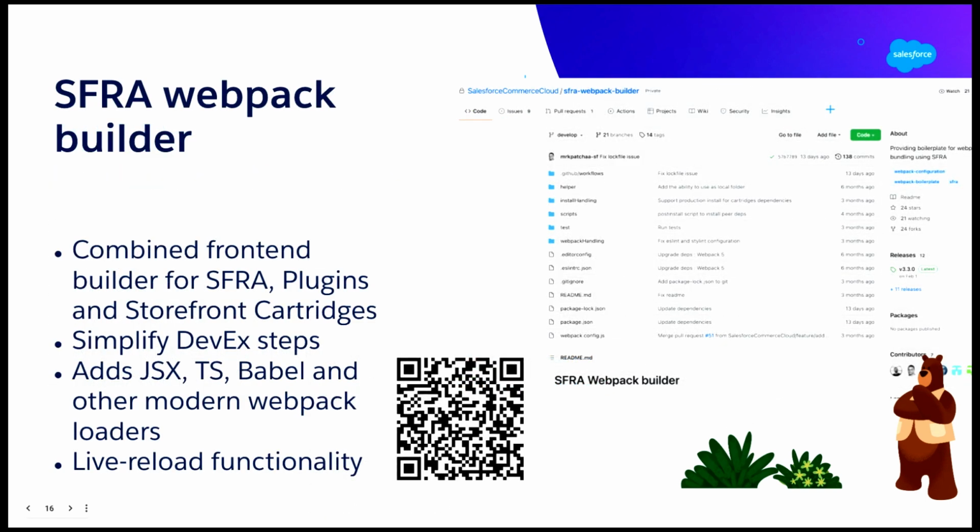S4A Webpack Builder is a great project for S4A-based projects to simplify the building of both S4A, its plugins, and your custom code, while moving it forward by adding more modern bundler features like Webpack loaders, additional Webpack loaders, live reload, and more. This really helps simplify the developer experience, removing pitfalls and simplifying the build process. Teams that want to use JSX with React in their S4A projects can use TypeScript, transpiled with a modern Babel stack. The team for this project recently added live reload functionality as well. So this also helps teams who need a more flexible project setup for front-end development, as the reference architecture approach can often be restricting.